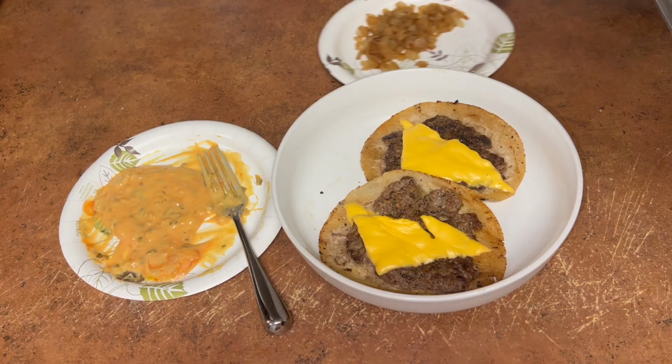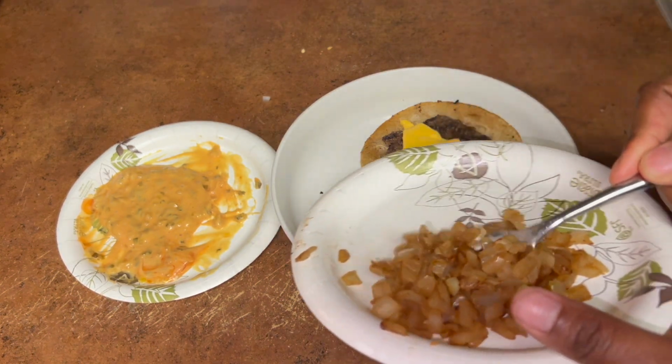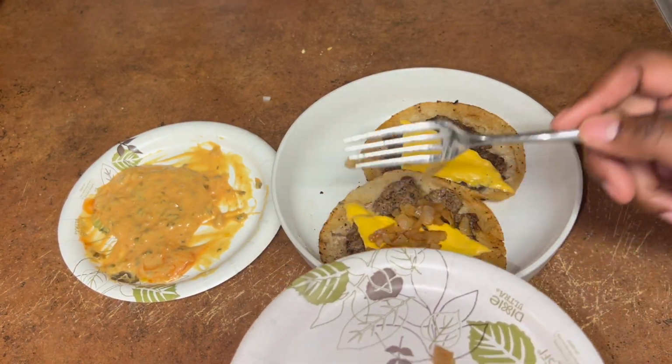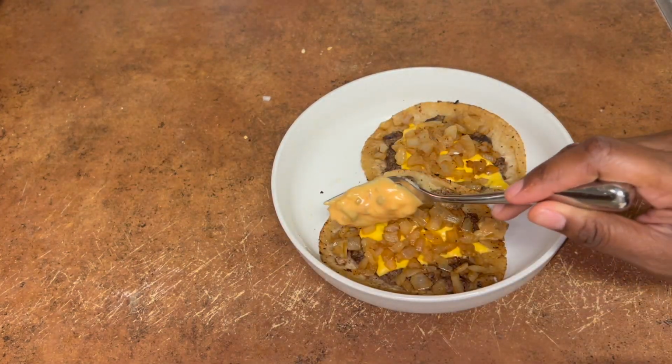Yup. Got your onions. Put the onions on top. And then we put some of this sauce on there.